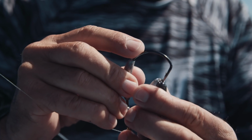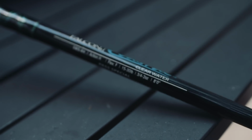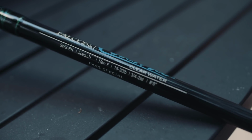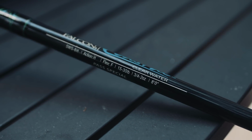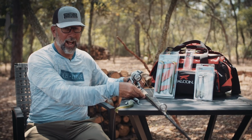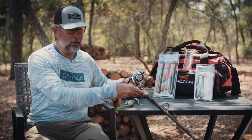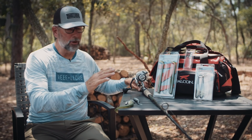This is a 1 ounce, literally 10-aught hook. This is a 15 to 30 pound rod. This is what we call the Pass Special. This particular rod is an 8-foot heavy action rod in the Falcon Clearwater series, and I use it specifically for targeting big snook around the passes and inlets all the time.